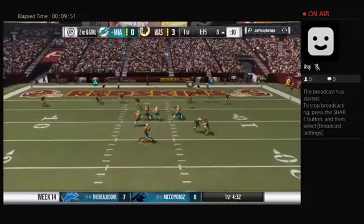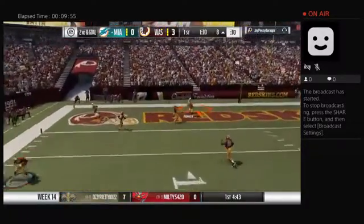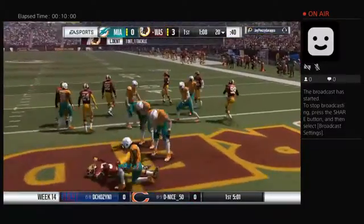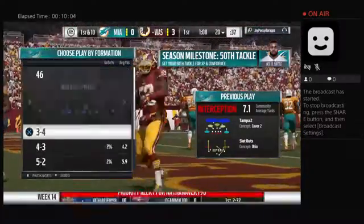Now they'll throw here out of the gun. Steps away to his left. Thrown across his body, and it's intercepted. A great read, and it's picked off. And a big turnover there as his guys will get the football back.